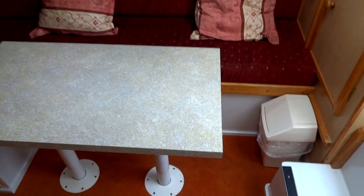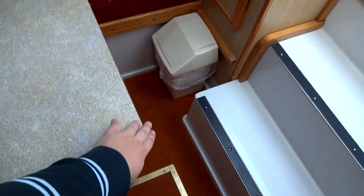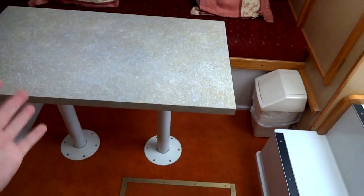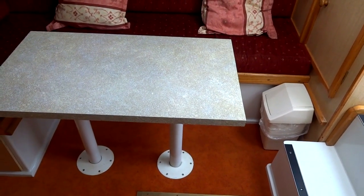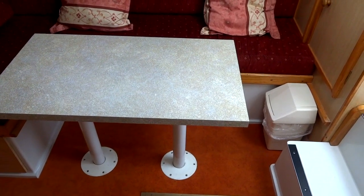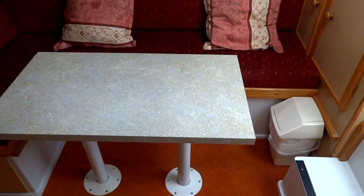And this table here, which I've hit myself on numerous times, it would be nice if they just curved the edges instead of leaving them like this, because your thigh hitting that, you know about it. It's a fixed table. Some of them on these boats are not, so it's not something you can retract and move out of the way when you're not using it. It's perfectly reasonable though, and easy to keep clean. It's not too high, it's not too low, it's not too big, it's not too small.